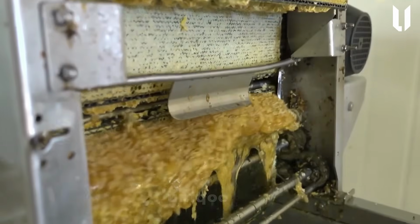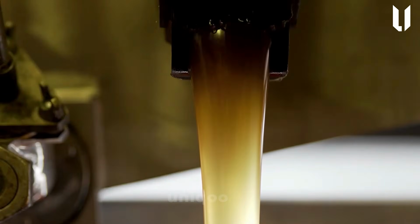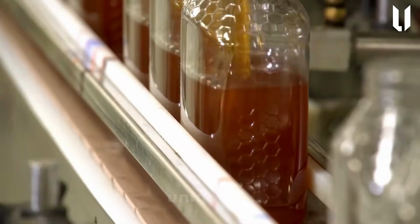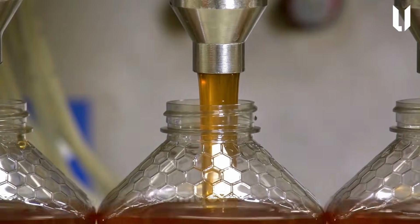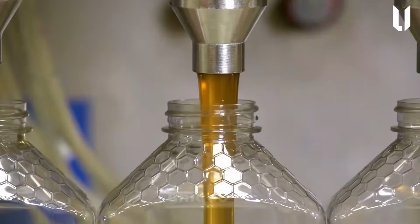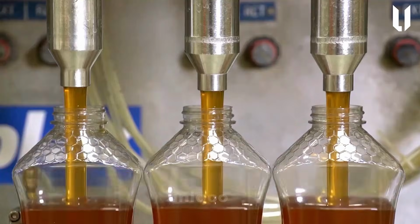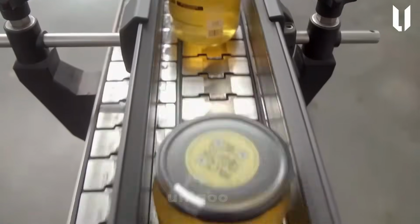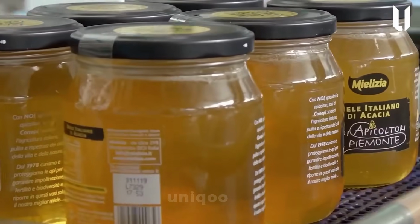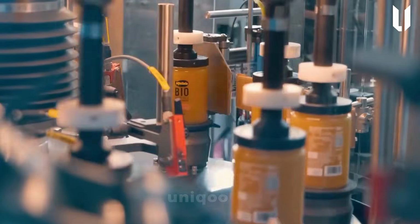Next, it moves through a system of pipes and tanks to ensure even consistency. Once ready, the honey is poured into bottles or jars using automated filling machines. Each container is sealed tightly to keep the honey fresh and prevent leaks. Before packaging, the bottles go through a quality check to ensure they meet industry standards.